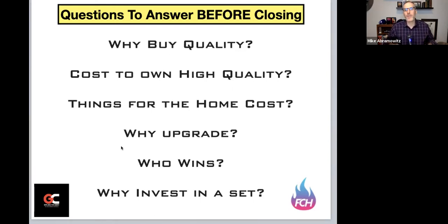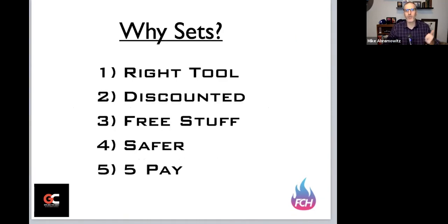We want things that work well. Who wins when they buy Cutco? Well, the factory workers win because they have a job. The customer wins because they save money. The representative wins because they get confidence. The friends of the customers win because they get recommended to a great product. Our company wins because we keep growing. And why invest in a set? Well, we mentioned yesterday, right tool, discounted free stuff, safer 5-pay.